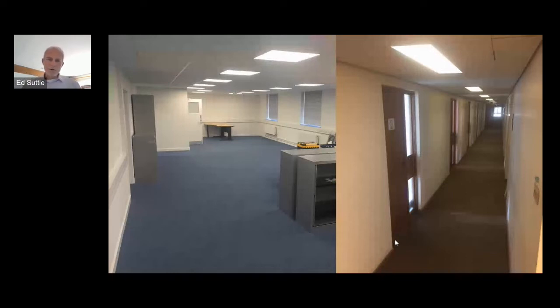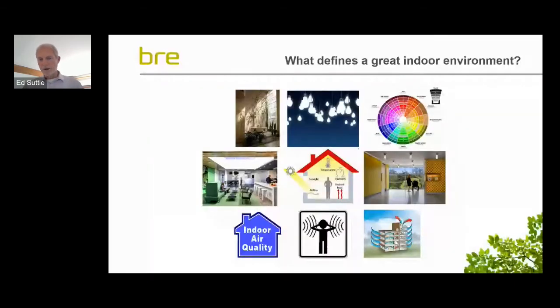And as I've used the word personal a couple of times now, if we went round the table or the virtual room and thought about what defines a great indoor environment, we'd probably come up with a whole range of things that were broadly similar. It would be about natural light versus artificial light, thermal comfort, acoustic comfort, air quality, airflow, view, colour, etc. But the reality is quite a few of those can be quite personal.